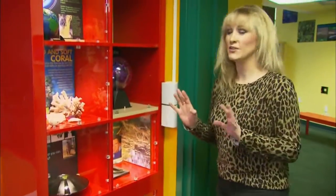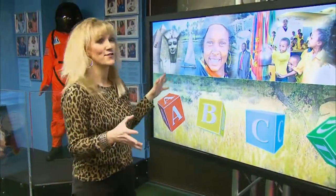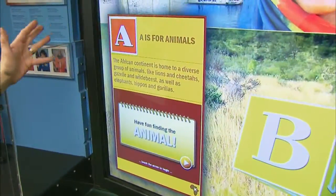Well, there's so many little neat nooks and crannies if you look around. Like here, they've got the plasma globe. These are so much fun. So a third feature of these screens is the A is for Africa exhibit, where they have these different letter blocks coming up, and again, some more information. This kind of ties in with the whole Africa exhibit we've got around the lower rotunda.